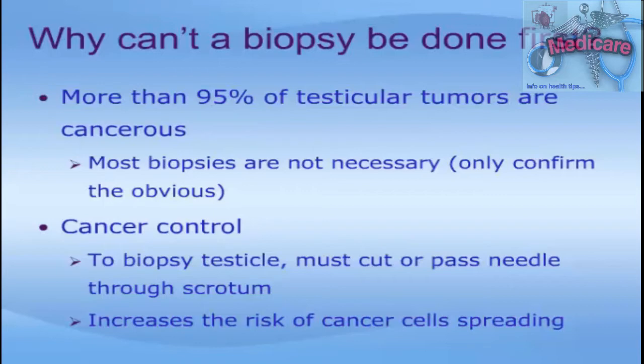Secondly, as mentioned, doing a biopsy with the testicle intact requires cutting across the scrotum, and this is known to increase the risk that cancer cells from the tumor will spread from the testicle, and this spread may occur in a more widespread fashion than might occur otherwise.